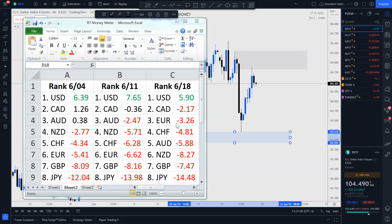The euro has gone from last week minus 662 to minus 326. It is trending up. This is a risk currency, folks. The one under it at number 4 position is the Swiss franc. It is a risk currency. It's gone from minus 628 last week to minus 481. It is trending up. Two risk currencies trending up this week. Isn't that interesting? While the commodity currencies are trending down.